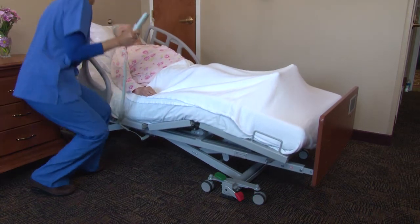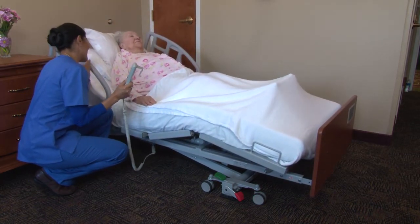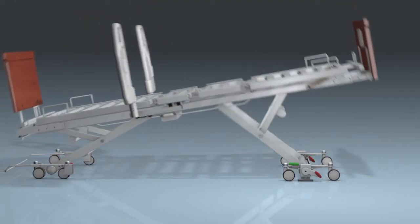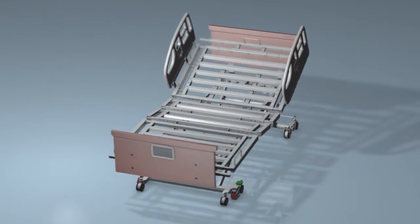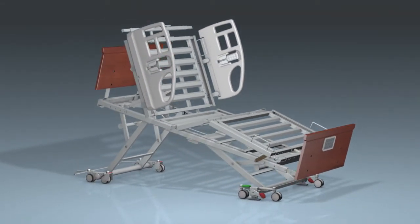When repositioning or moving patients, both caregiver and patient safety should be considered. This training program will illustrate some of the features of an electric bed frame that can be used to assist with patient positioning and activities. The following quotes illustrate some of the concerns and issues with manual repositioning.